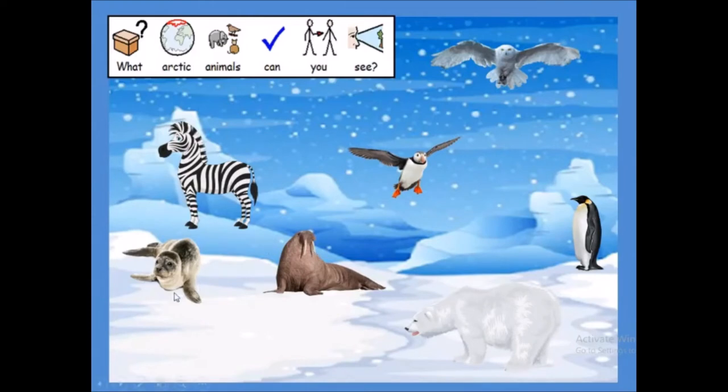Next to the walrus, we've got this animal. It begins with a seal. It is a seal. We've already looked at this animal over here. It is a penguin. It's a penguin.